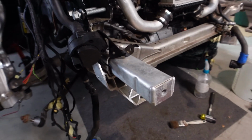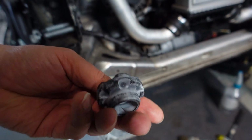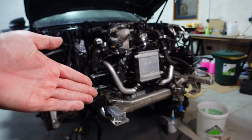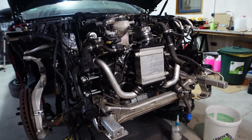Okay, and I must say, finally, this rubber grommet thingy has arrived. It doesn't seem like much, but this little thing has stopped the installation of the entire radiator pack to the front of the C450 AMG. So take a guess what we're going to be doing today.